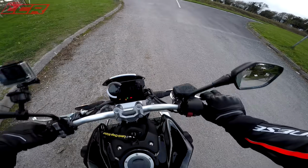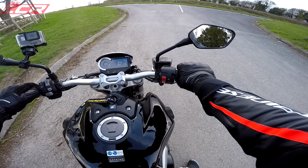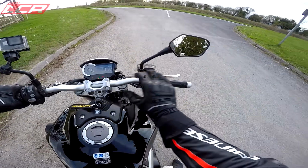Right, I forgot to mention, this version has heated grips. This Sport looks like there's 2 stages of heated. Oh, level 5. Is that level 5 heated grips? We'll have some of that.